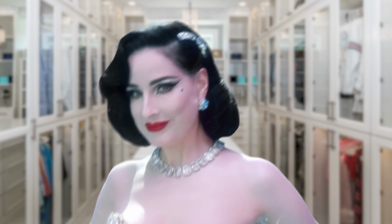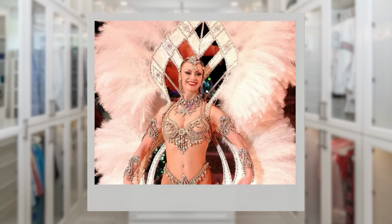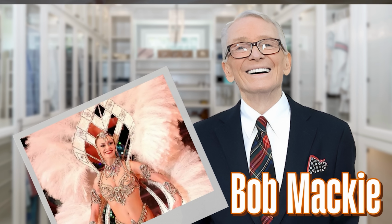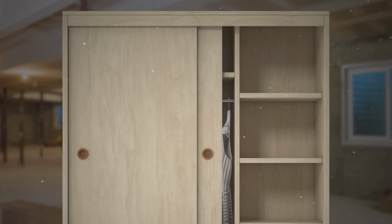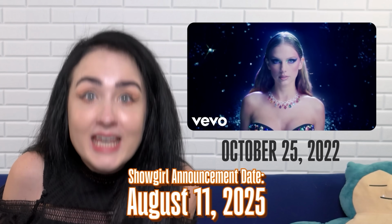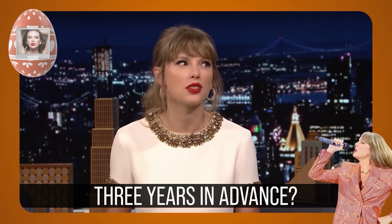Dita was apparently able to pull some strings and get Taylor's hands on the actual archival pieces from the Jubilee show, created by the legendary costume designer Bob Mackie. As it turns out, the pieces had just been sitting in a closet in the basement of the Jubilee Theater for years, just waiting for their era to appear. And a reminder that the Bejeweled music video where this all started came out nearly 3 years before the official announcement. Can I hint at something 3 years in advance?